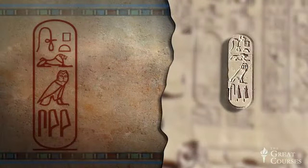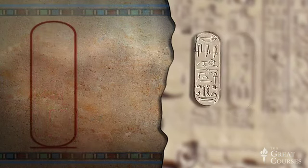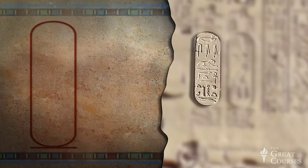But can we figure out something about the king? The cartouche in front of him is easy for us, Ptolemy. But that's all it says. It doesn't even give a clue to which Ptolemy. And there were more than a dozen. The second cartouche will reveal his identity, if we can read it. Let's take Thomas Young's approach. Let's sound it out a letter at a time.